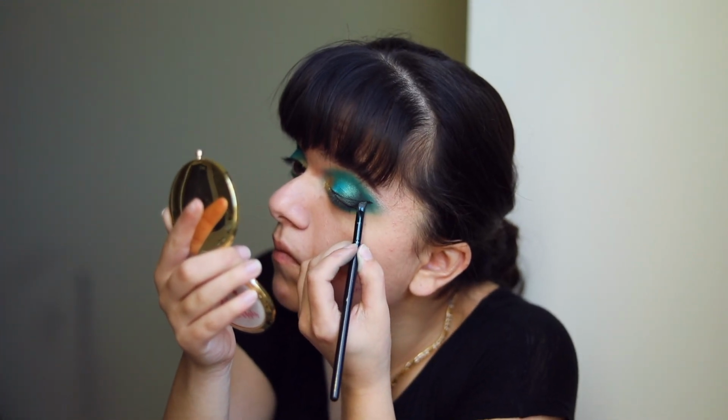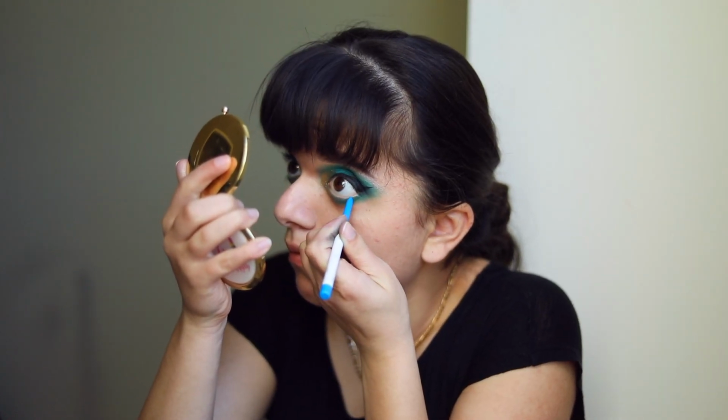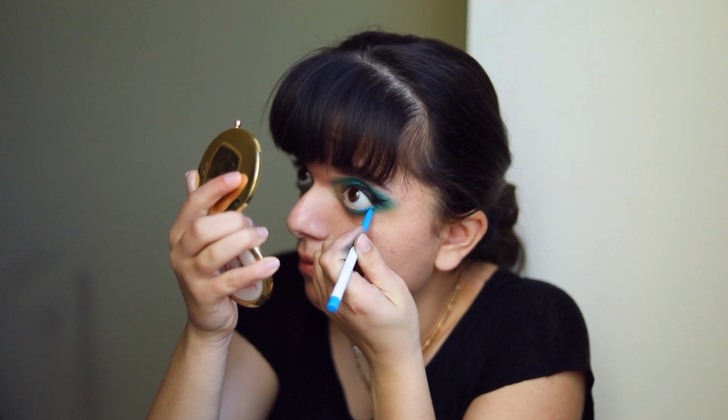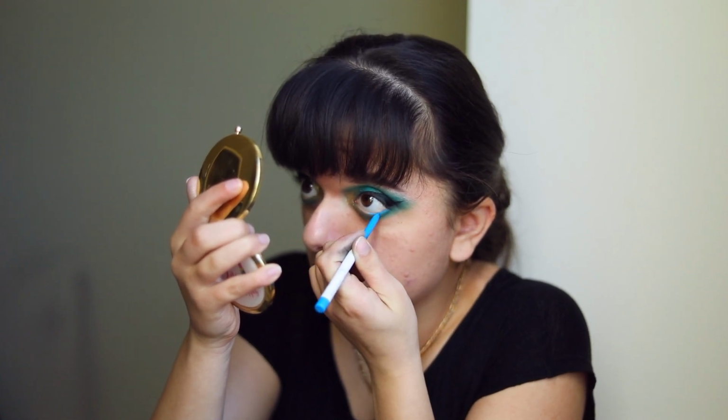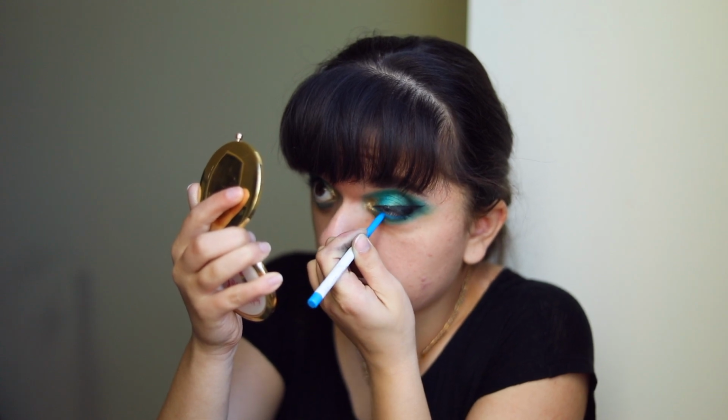Now I'm going to be going in with some colored liner. I just found a blue liner in my collection. I'm just going to use that, and this is going to be lined in my waterline. I feel like this brings the look together a little bit. All in all, I feel like it's kind of a turquoisey, greeny look, but then I feel like the blue is a hit of a different color, and I really do like that.